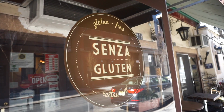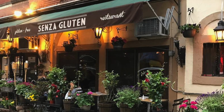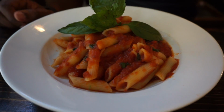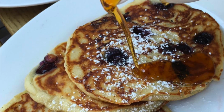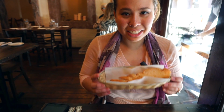Senza Gluten was created by Chef Jamaico, and they take cross-contamination very seriously. No outside foods are allowed inside the restaurant, including a cup of coffee. Their menu is a 100% gluten-free Italian menu, and you can even join them for brunch on Sunday for French toast and pancakes.